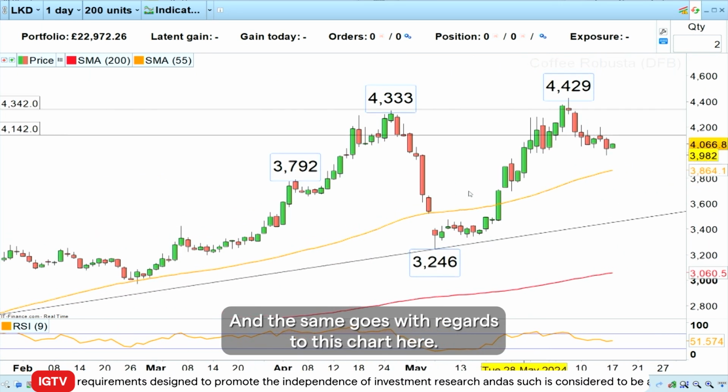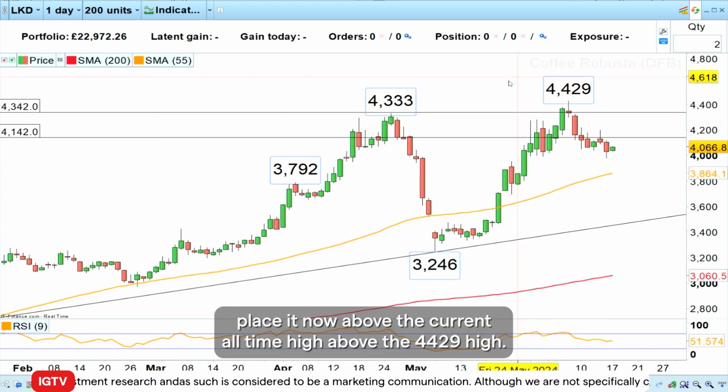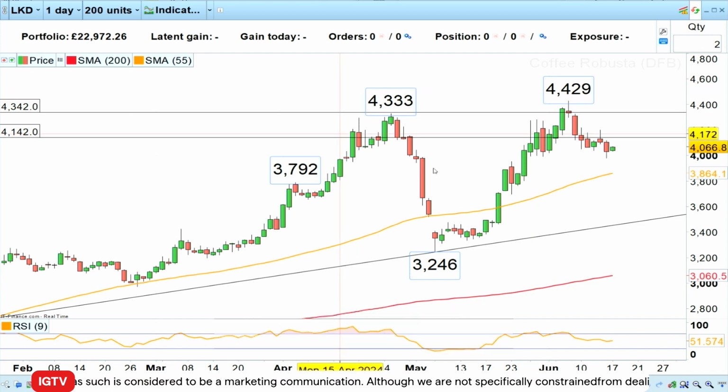And the same goes with regards to this chart here. So if you are still short and don't have a stop loss in, at least place it now above the current all-time high, above the 4,429 high.